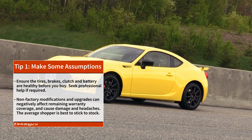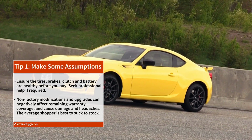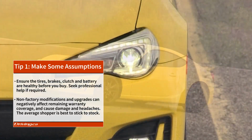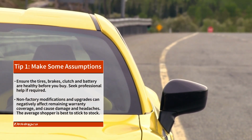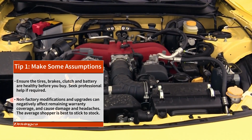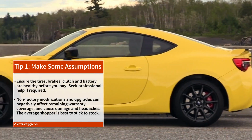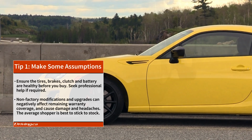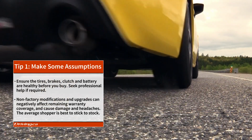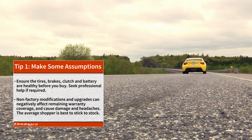Make some assumptions. As a shopper approaching a used sports car like this one, assume the BRZ or 86 you're considering needs new brakes, new tires, a new clutch, and a new battery as a bare minimum. You'll also want to assume the engine has been previously modified by a past owner using non-approved performance parts that have voided any remaining warranty coverage. Then work backwards. Check the tires, brakes, clutch, and battery for proper health, seeking expert help if necessary.